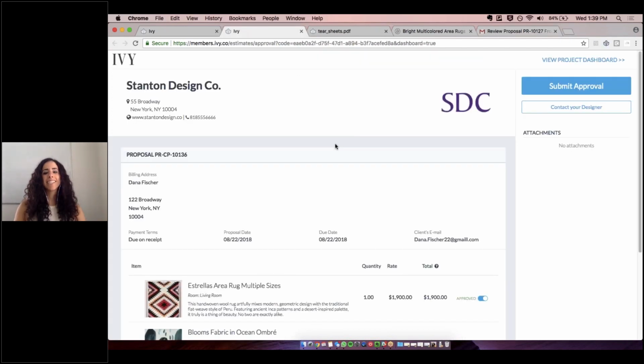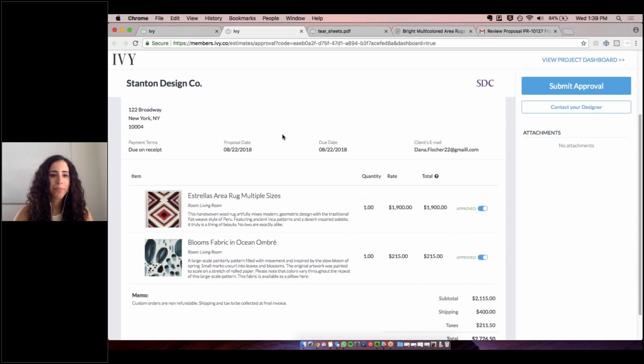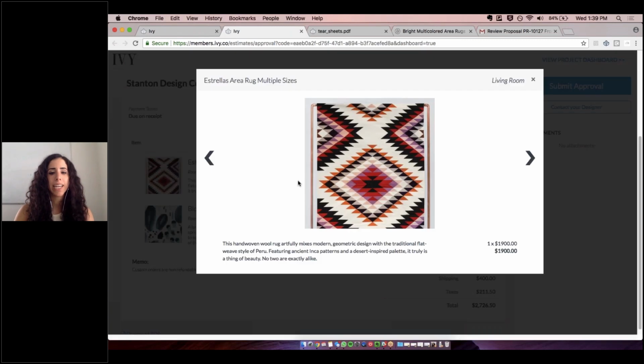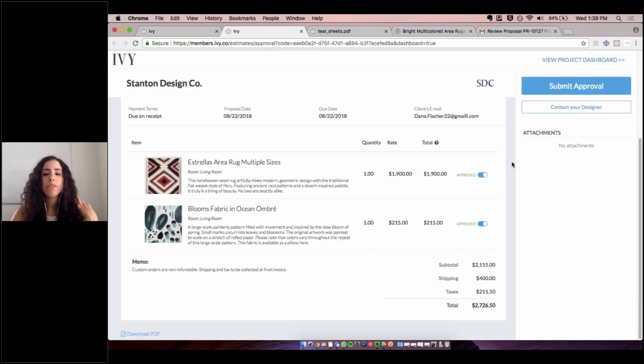And here they're taken to their landing page, which looks neat, it looks professional, and they can access it directly from their email. And what's amazing here, when they get to this proposal, they could just click on the items, they could see these tear sheets, digital tear sheets, scroll through them, and you can also, because we gave them line item approval, they can say yes or no to each item individually. And they'll see that their balance is automatically updated. Again, I'm all about that no math life, seriously.